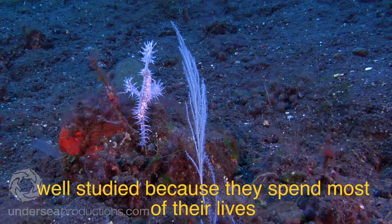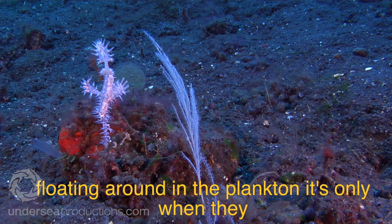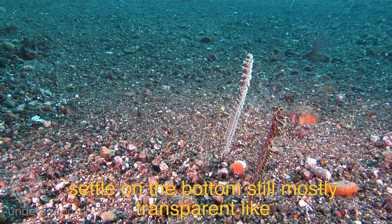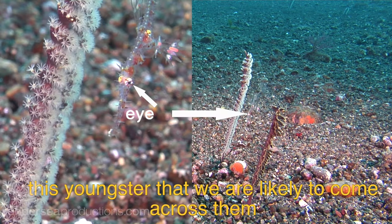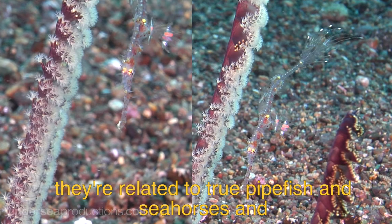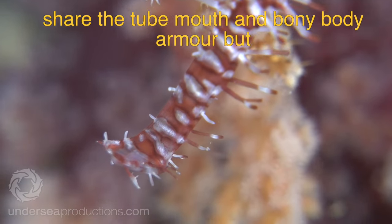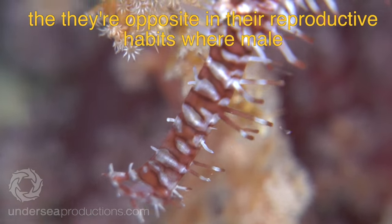The group isn't well studied because they spend most of their lives floating around in the plankton. It's only when they settle on the bottom, still mostly transparent like this youngster, that we are likely to come across them. They're related to true pipefish and seahorses and share the tube mouth and bony body armor, but they're opposite in their reproductive habits.